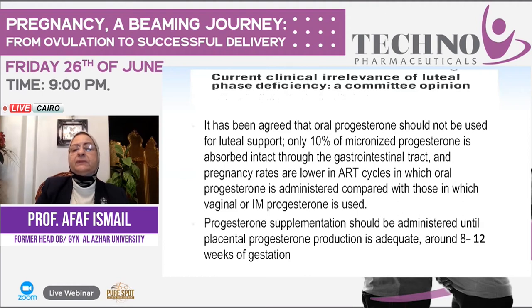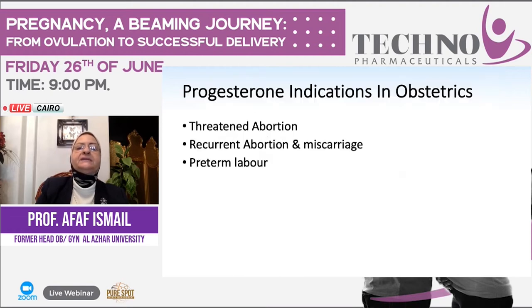So, progesterone supplementation in the form of intramuscular injection or vaginal suppository is very important, especially for support of the luteal phase until placental progesterone production is adequate. We have to give this progesterone until 8 to 12 weeks of gestation, until the placenta starts to grow and can complete the journey of pregnancy. So, progesterone indications in obstetrics: we can use it in cases of threatened abortion, recurrent abortion and miscarriage, and preterm labor.